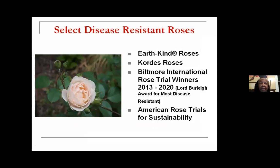So the secret of having easy care in your rose garden is to select the right roses. And there are sources for selecting the right roses. And by the right roses, I mean roses that are naturally disease resistant. And we do have a nice selection of disease resistant roses that are in the trade today. One source is the Earth-Kind roses.